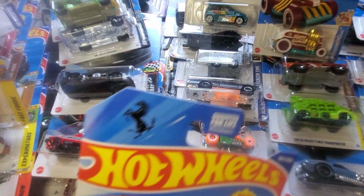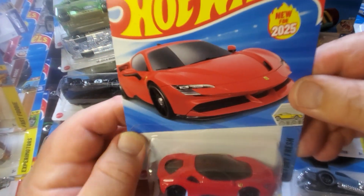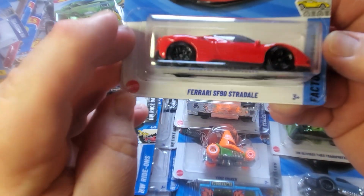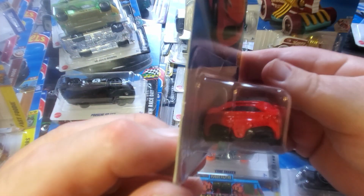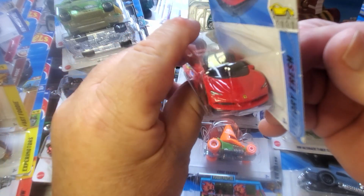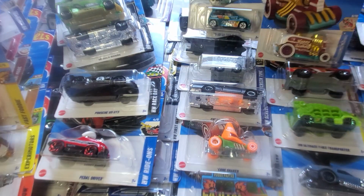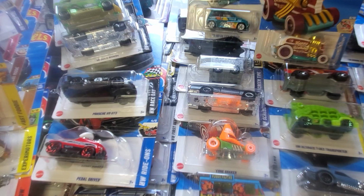And now we have a Ferrari. Collector 191, new for 2025. Lots of people have been excited about Mattel getting the Ferrari license back. Here we have a Ferrari SF90 Stradale, new for 2025. Just basic red and black detail, a little detail on the front end. Still sweet. It's a Ferrari. I'm happy to see that. I think it's the first of three Ferraris that are coming out in the basic line.